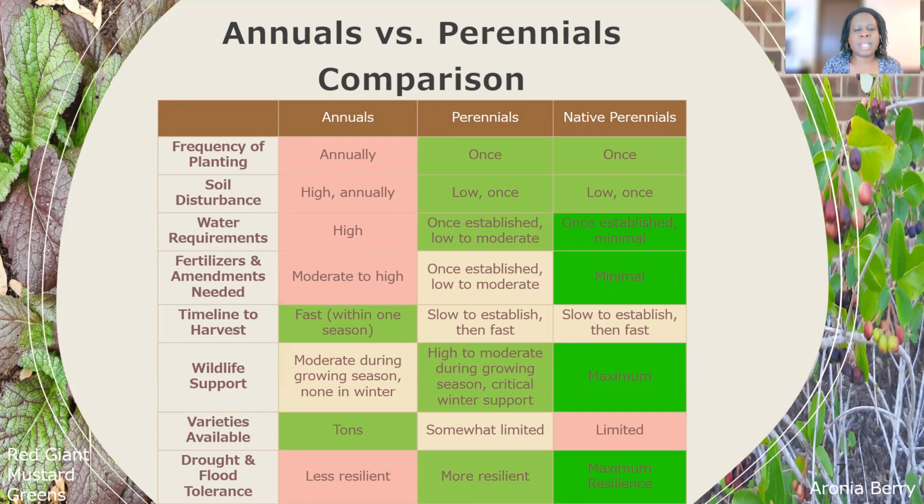Soil disturbance with annuals, because you're planting every single year, it has high soil disturbance. And the reason that is important to think about is that when you don't disturb the soil, you're giving an opportunity for all sorts of different beneficial microorganisms and things to develop within the soil and really help to enrich the soil. So with both perennials and native perennials, you only have to disturb the soil typically once, unless you're harvesting root vegetables. And when you're only disturbing that soil once, you're really allowing for that soil to become a rich, complex ecosystem within the ground.